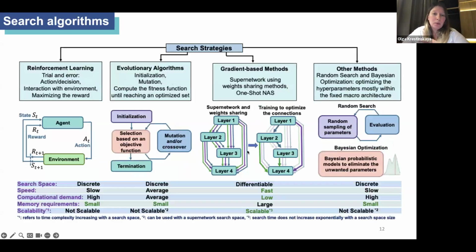The other important part of hardware neural architecture search is the search algorithm, which goes behind this whole neural architecture search framework. In terms of state-of-the-art frameworks, these four are the most commonly used algorithms: reinforcement learning, evolutionary algorithms, gradient-based methods, and some other methods like Bayesian optimization can also perform quite well.